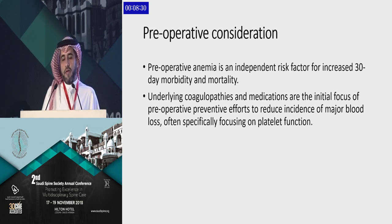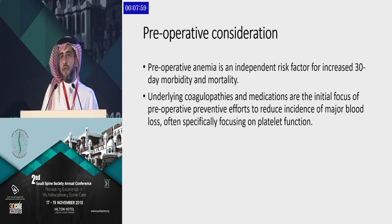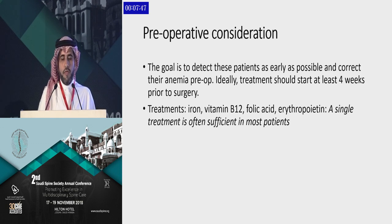So preoperative considerations happen really early, before the surgery. We have to investigate for anemia and also platelet dysfunction, because it's linked to a high risk of early postoperative or 30-day morbidity and mortality. Underlying coagulopathies must be identified very early, with efforts to reduce the incidence of major blood loss, often focusing on platelet function, because patients who are taking antiplatelets, or even renal patients who have platelet dysfunction, are the main focus for preoperative preparation. So the goal is to detect these patients as early as possible, and it will range from giving just regular supplements, or even giving erythropoietin or autologous blood donation before the surgery.